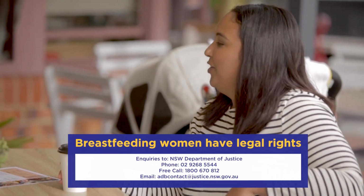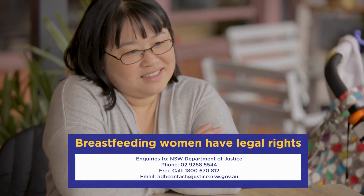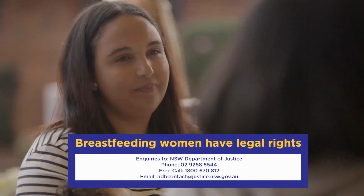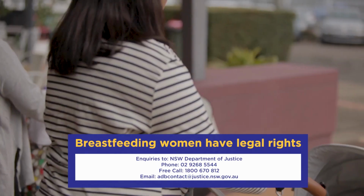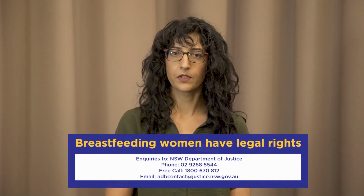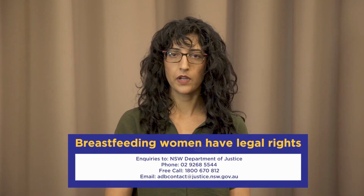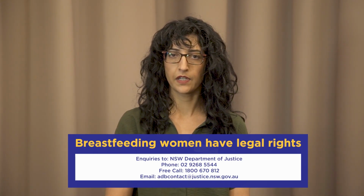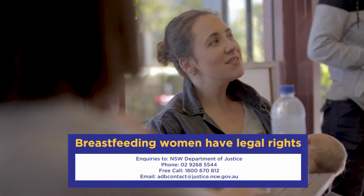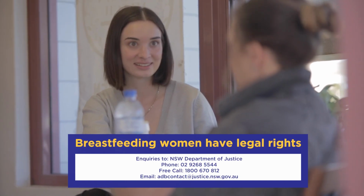For example, a breastfeeding mother should not be asked to move when feeding in a cafe, restaurant, or public space, even if that space is designated as a no food or drink area. Breastfeeding women should not be denied access or entry to any public venue or location based on her need to breastfeed. And breastfeeding mothers should never be asked to feed in a bathroom or toilet.